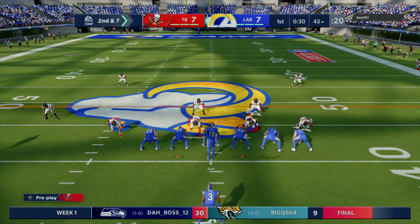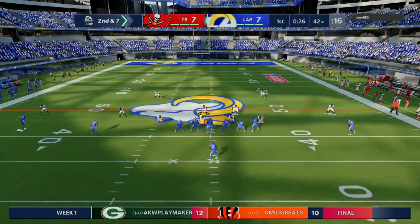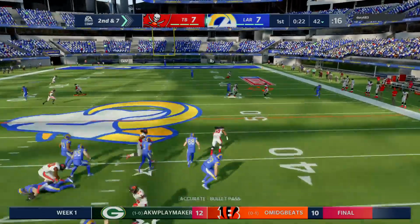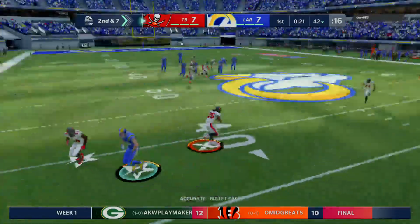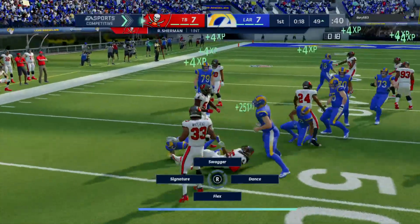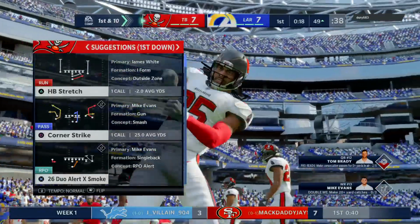The last run got 3. Now here's 2nd and 7. Gone. But it's intercepted. It's the former Seahawk, Richard Sherman. And he's just across midfield and down at the 49-yard line.